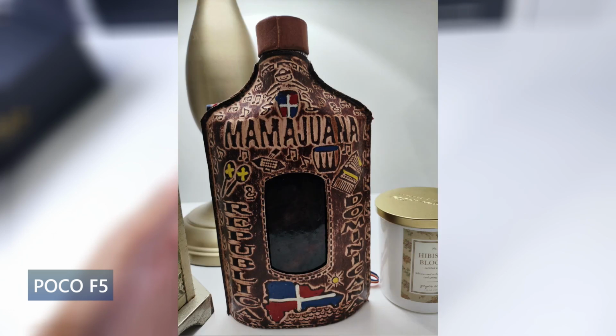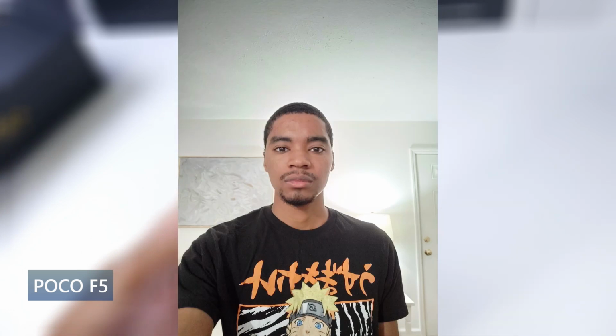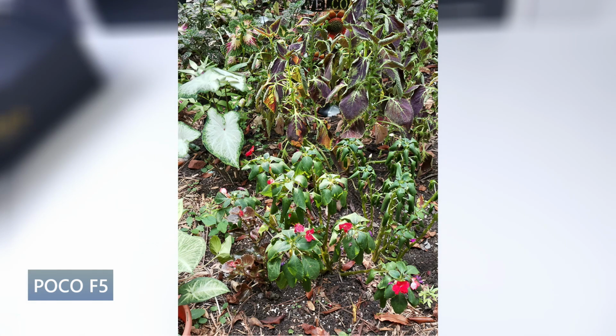Another highlight with this phone is that it has a 5,000 milliamp hour battery, with a 67 watt fast charging brick in the box, which was pretty awesome. So you get a really nice fast charging speed. It charges very, very fast. So yeah, overall, I really like this phone. Like I said, it has a couple cutbacks. It's not a flagship phone, but overall, I really enjoyed it for the price.